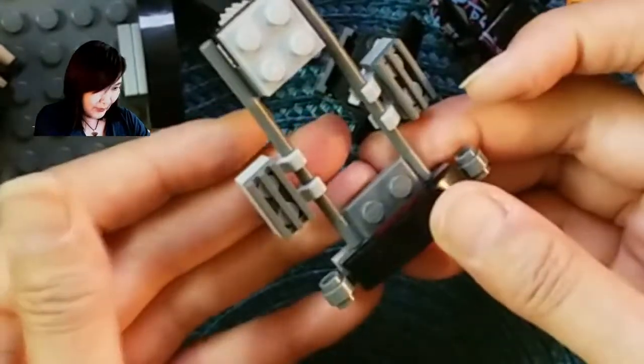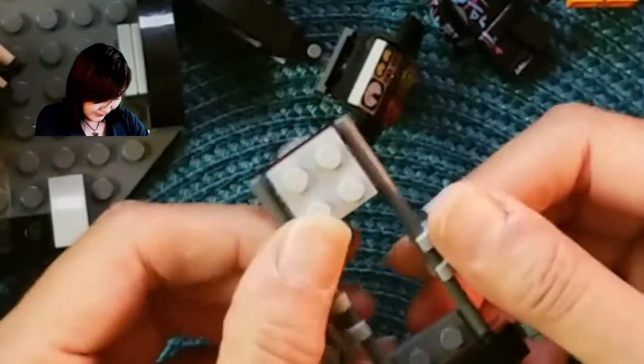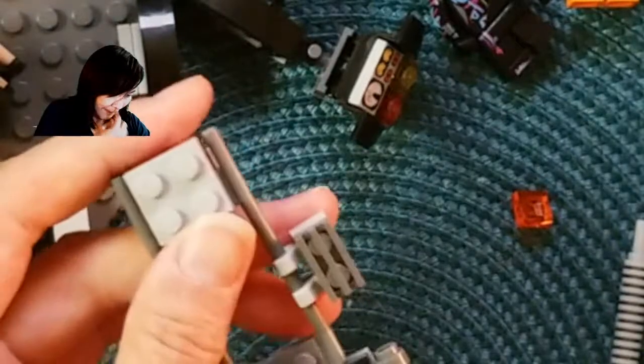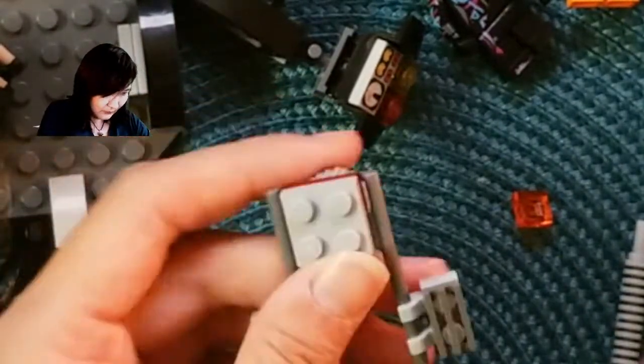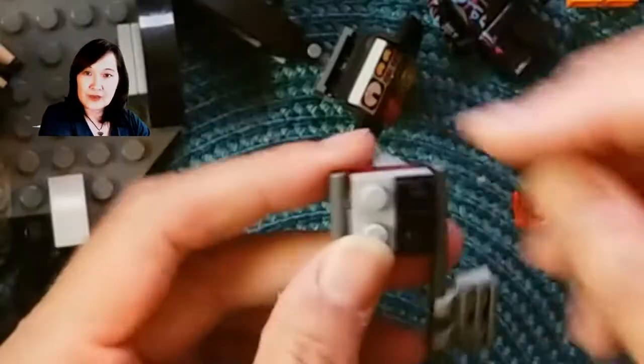All right. So this is similar to what we did before, except now this is, I guess, right side up. Yeah, there's a lot of really interesting pieces in here.